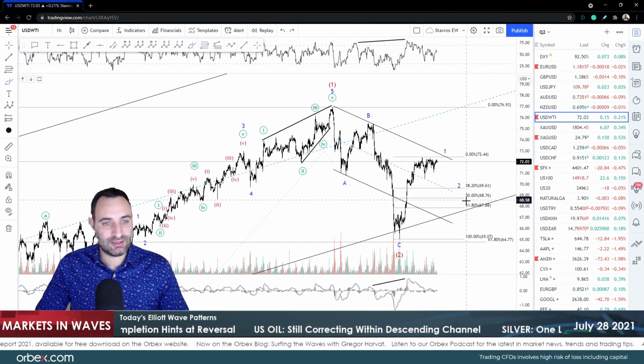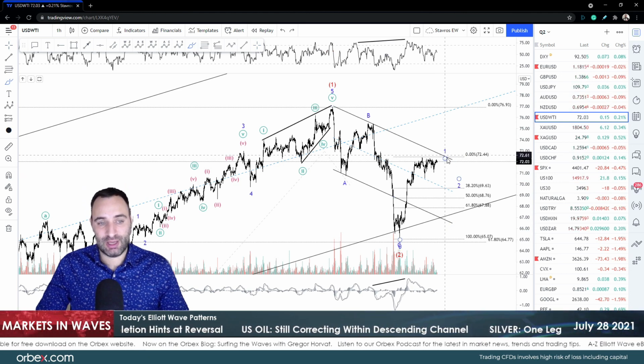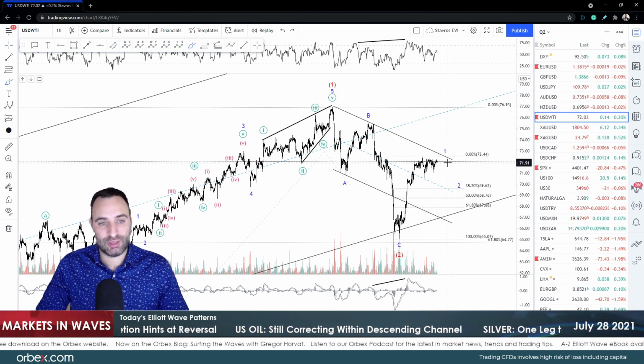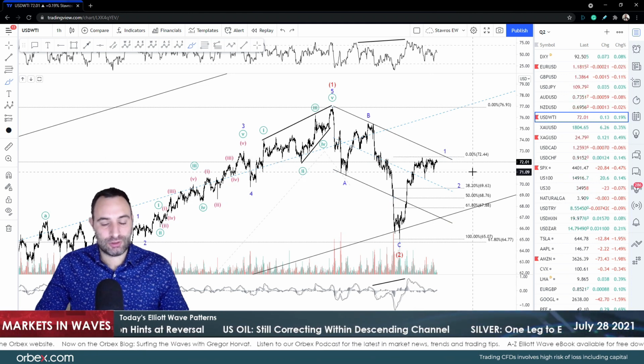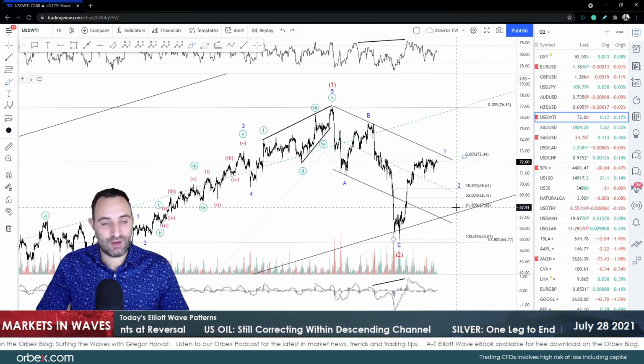I'm still expecting the same sort of correction. So look at where wave one is going to end. It might be at the top of this channel, by the way, at around 72.44, and then draw your retracement over there and check for the 38 down to the 61.8 Fibos. Usually in wave two we have the 61.8.